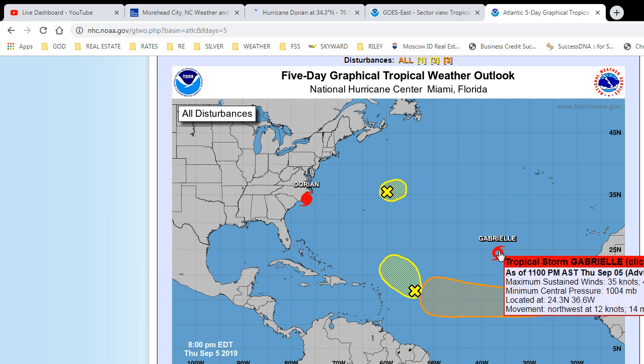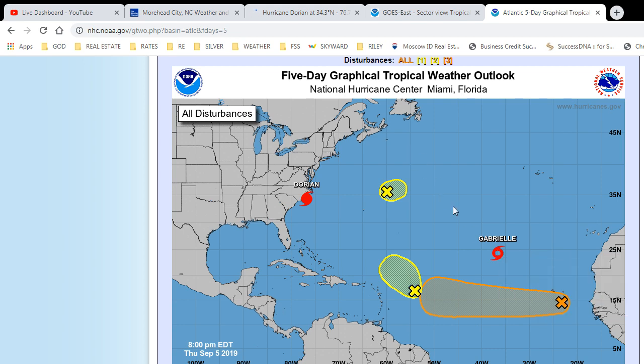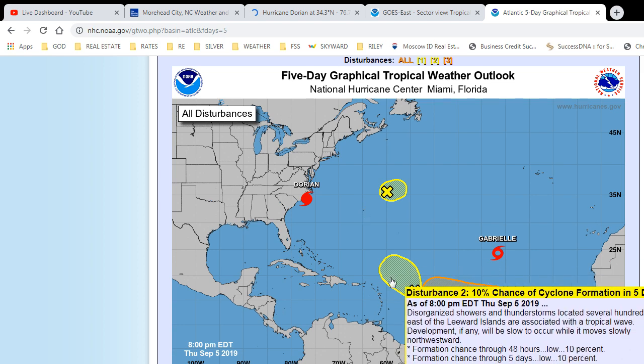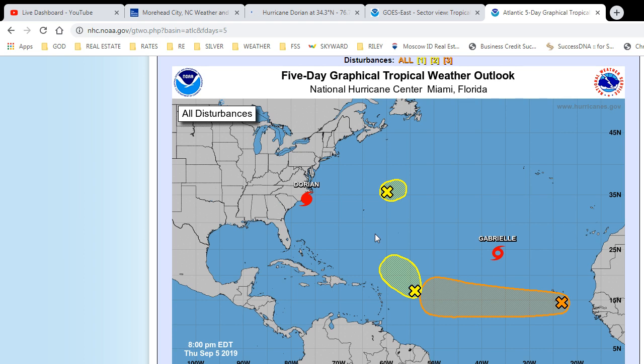40 mile per hour winds, 1,004 millibars, and moving northwest at 14 miles an hour. May get caught up in the same steering pattern as this one and head off to the northeast. Hopefully it'll stay away from the U.S. because we don't need anything else. This one, 10% chance of cyclone formation in the next 5 days. It is heading off to the northeast. We'll see if it gets stuck in the flow around this high and again ejects off to the northeast.